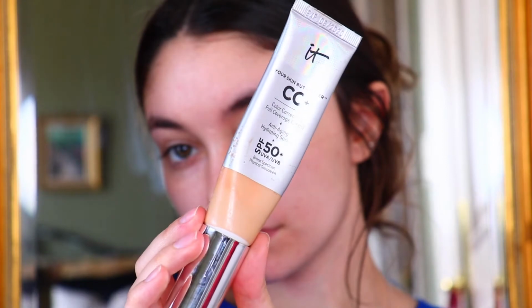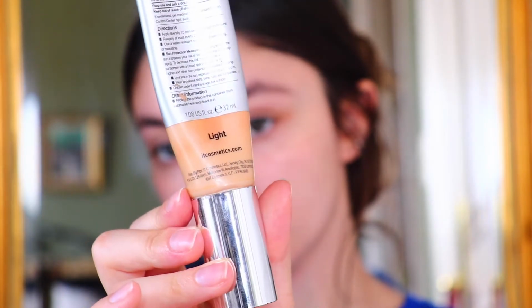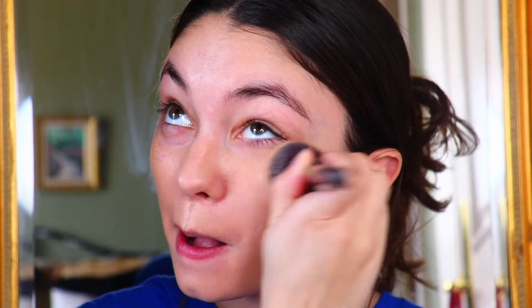For my base today, I'm actually going in with the IT Cosmetics Your Skin But Better CC+ Cream in the shade Light. I've really been into the makeup videos recently. I don't know why, but I think we're coming back. I really like this setup with the mirror and everything because I feel like it looks very crisp and sharp, you know what I mean? This really is not my color, but that's okay. If it's not our color, we're definitely going to have to go down on the neck because we do not want ourselves looking like a clown.